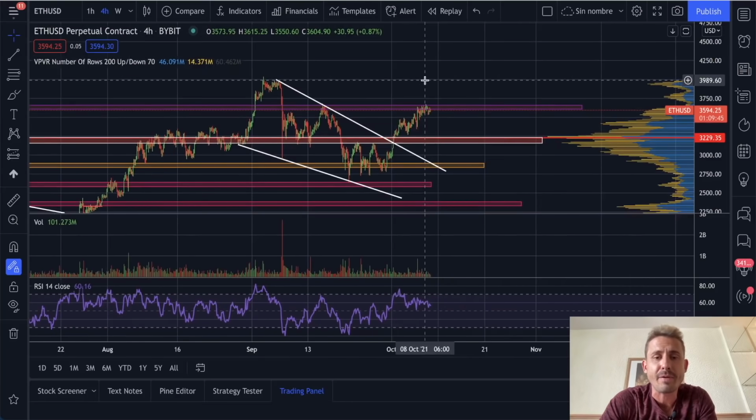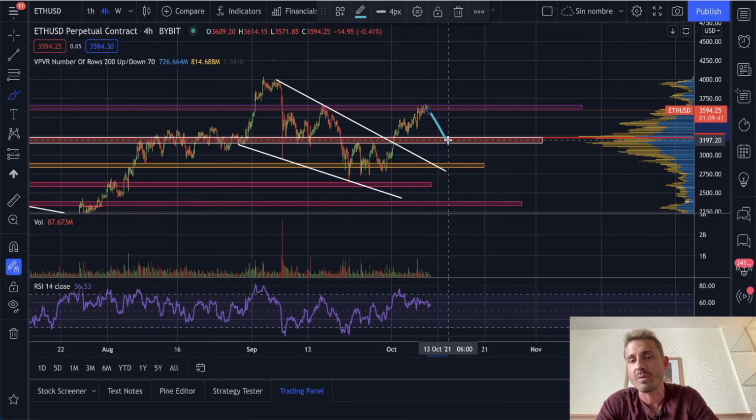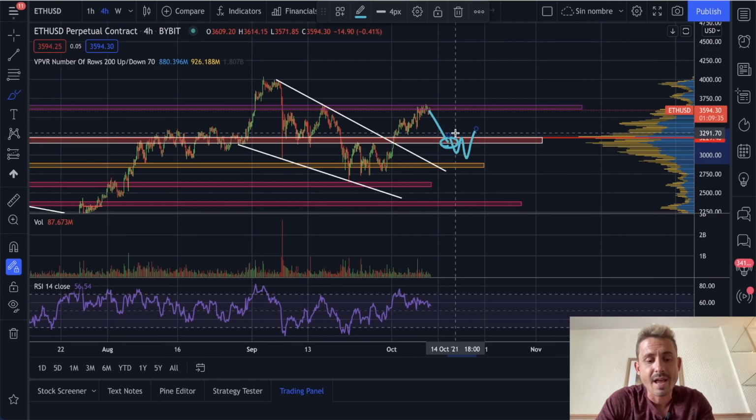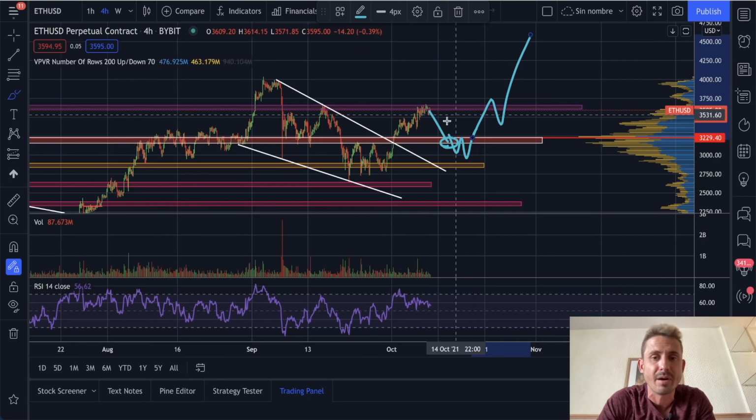So this is what I got for Ethereum. The most bearish case scenario would be coming all the way down to the $3,200 range. Expect a little bit of volatility around this area. That would be my most bearish case scenario, and then after that, extremely bullish. I am looking for that parabolic move in the next coming weeks, finishing October, beginning of November.